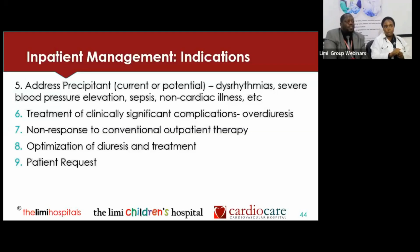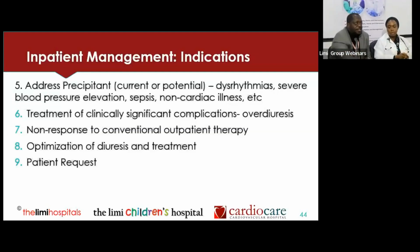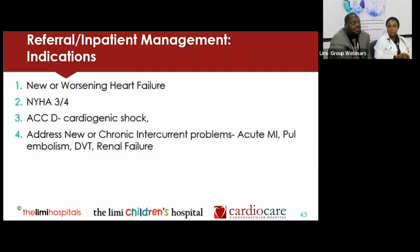If there are other complications, the patient is not responding to the treatment you are giving at the clinic, then there's a challenge. You have challenges in optimizing your diuresis or other medication. You don't know how to bring them in. You're afraid the BP will crash. So for those groups of patients, you need to bring in a specialist. You need to refer to a higher center for appropriate care for that patient. And the patient might actually ask for a referral.